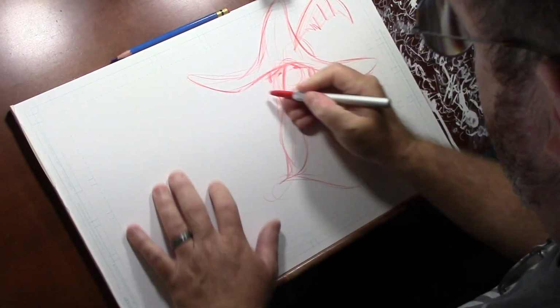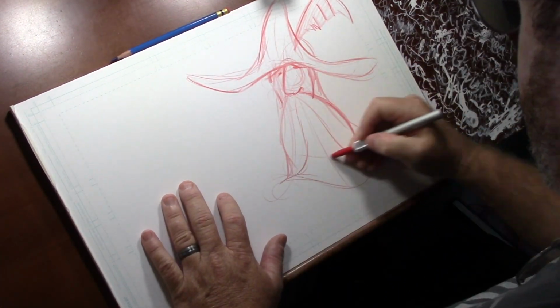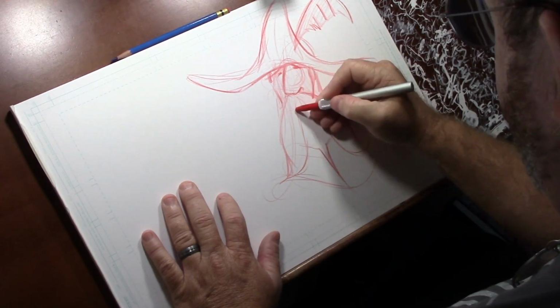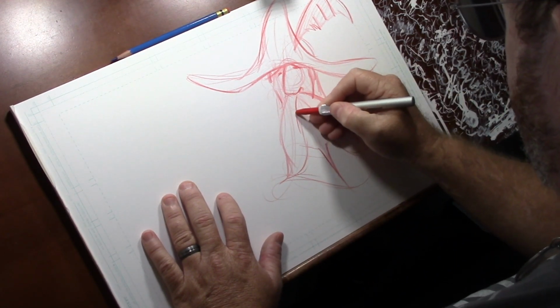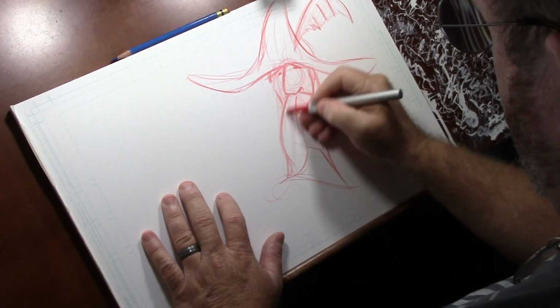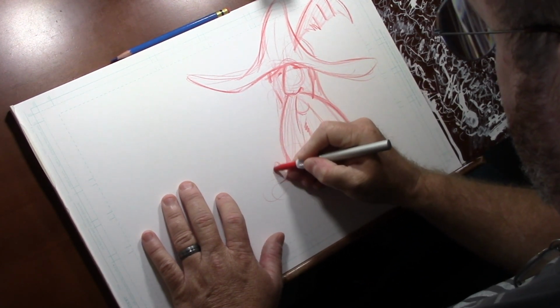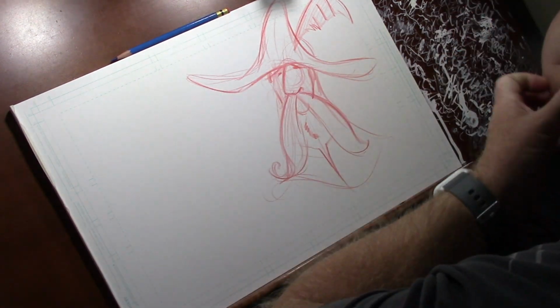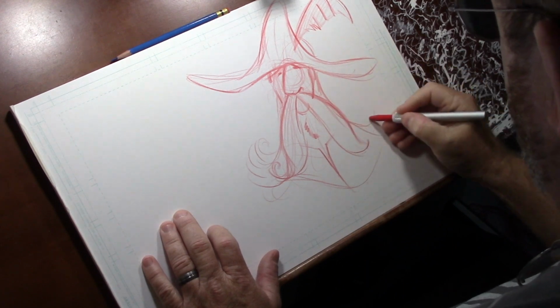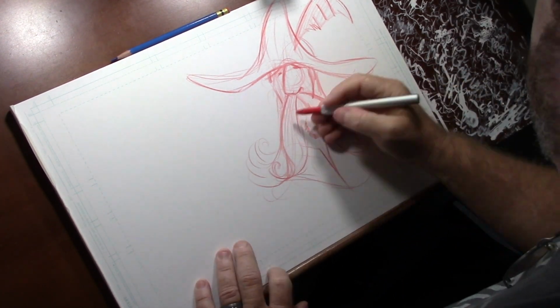As I progress through the characters, you'll see that I'll get a little rougher in my concept design. And these are just literally taking me 5 to 7 to 10 minutes maximum, and then I move on to the next one. And just exploring some of those character shapes and types that again represent that particular character in the story.